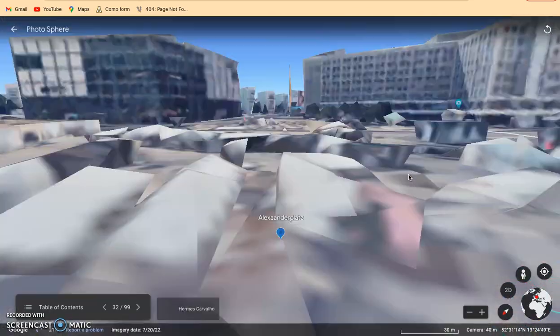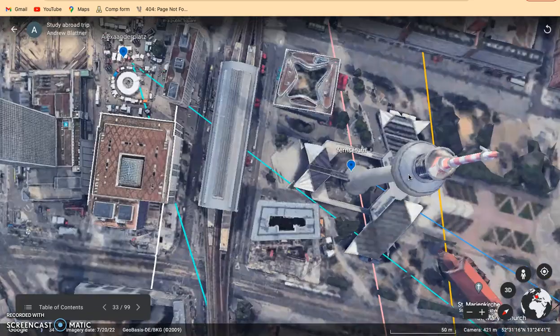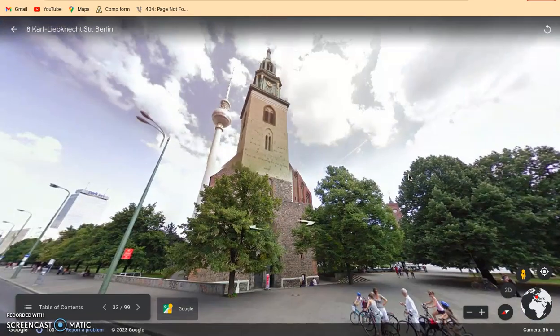We go to Alexanderplatz, which is another big plaza with a lot of shopping and food and things of that nature. And next we go to St. Mary's Church, one of the Catholic churches.